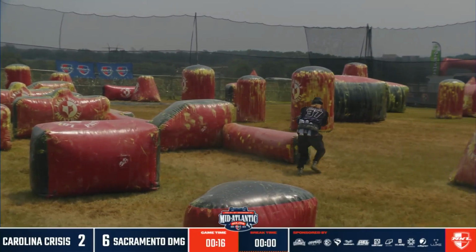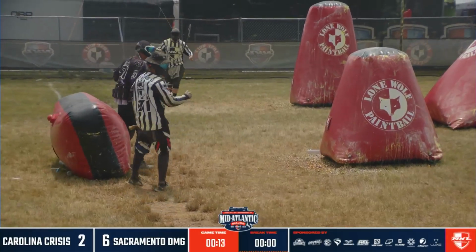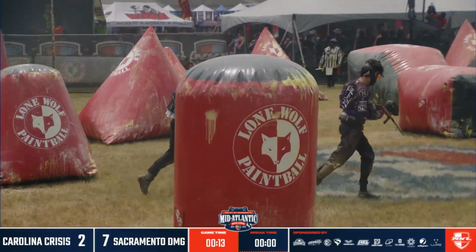Yep. Looks like 16 seconds. Yep. Got it. Yes, they are. So that was Yoakum that hit the buzzer there. So DMG's starting the day off hot. Let's see how they do against the Killers.